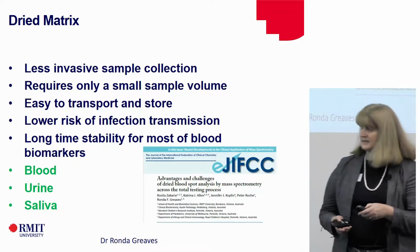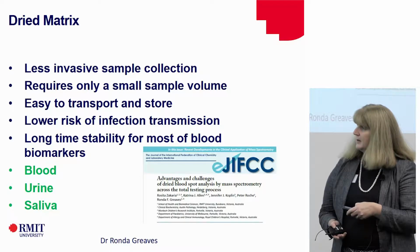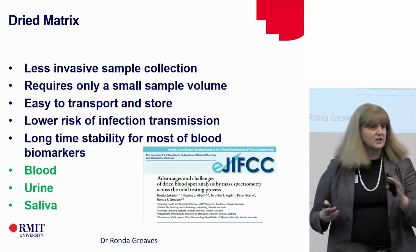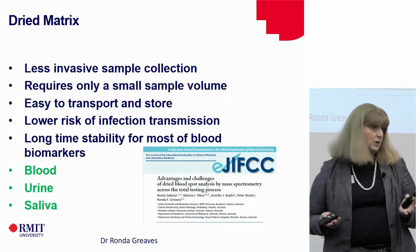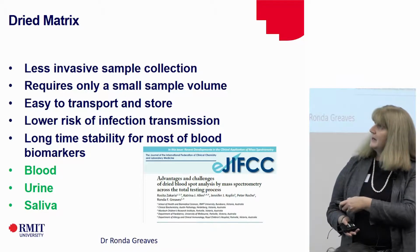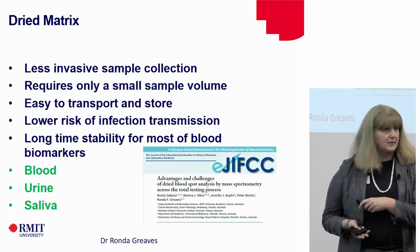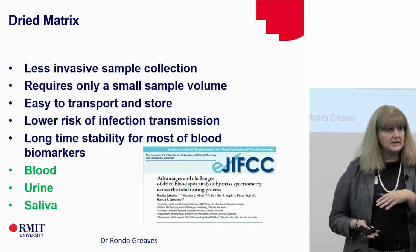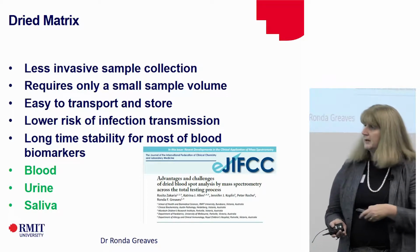And the dried matrix, there's a lot of advantages of the dried matrix, and this is our publication from last year, led by my most senior PhD student, Rosita, looking at dried blood spots outside of newborn screening applications. And most of them are related to drug studies in some form, whether it's toxicological or pharmacological. We know all of this, so I don't need to repeat that, but basically these dried approaches can be used, I think, quite easily for blood, urine and saliva. And certainly urine's been used for many years in the metabolic screening processes, where it might be from a filter paper.